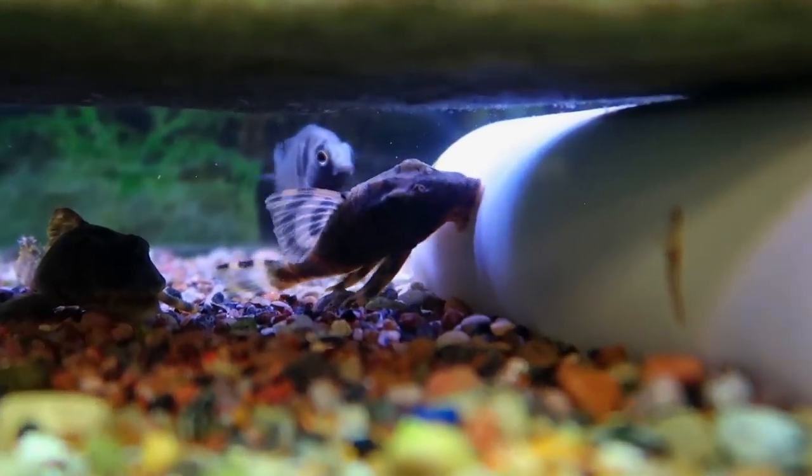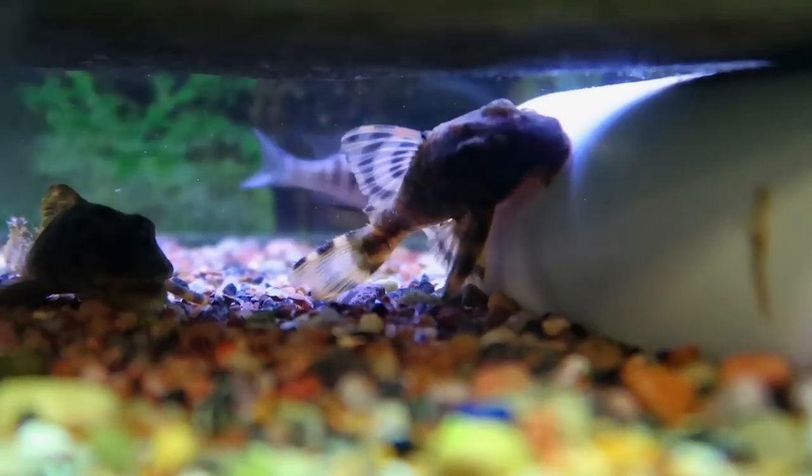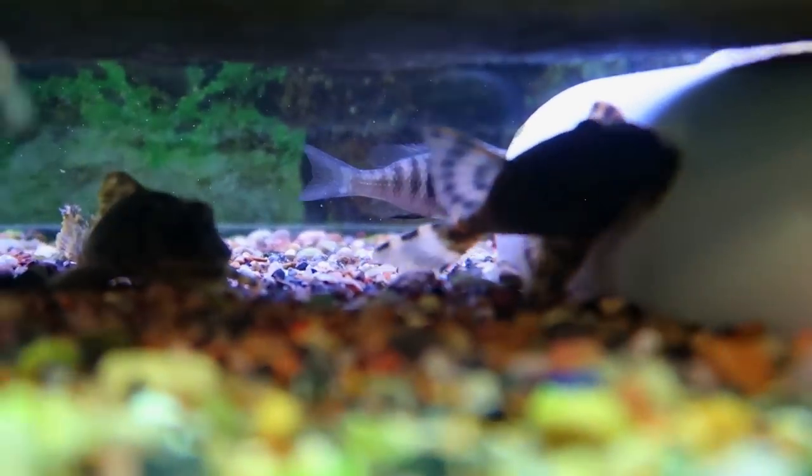Sorry for that quick zoom in there, but we did get a little bit better look at that guy as he backed up a little bit. That's a cool looking fish. I wish I could remember what he was.